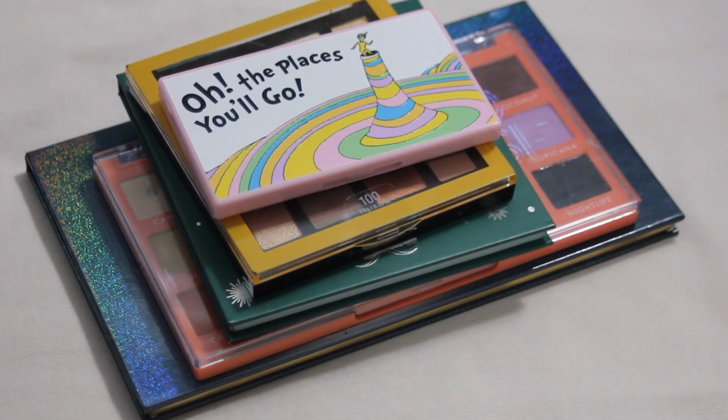So those are my 5 palettes for December. I am so excited, if you could not tell. Quite a few of these palettes are favorites in my collection, so I am just really excited. I think we're ending off the year very strongly with this group, so I'm really excited. Stay tuned to see what looks I create with each of these palettes.